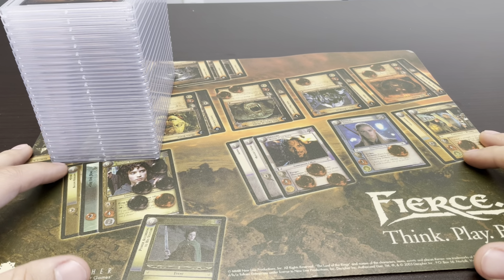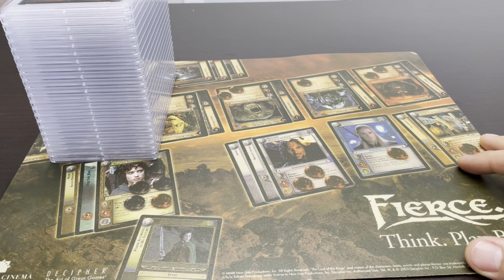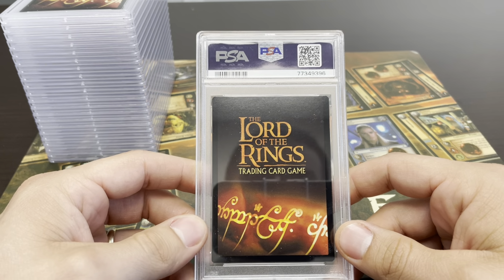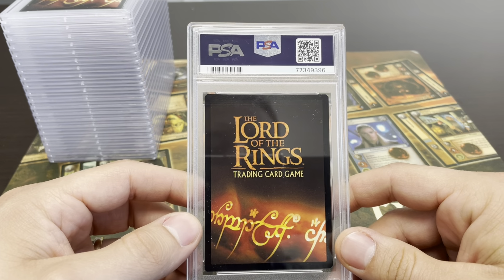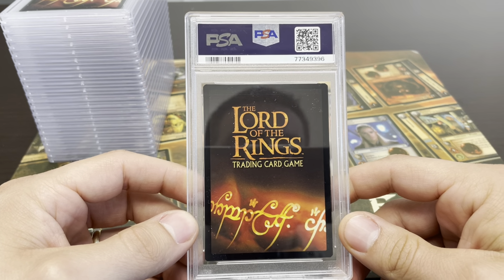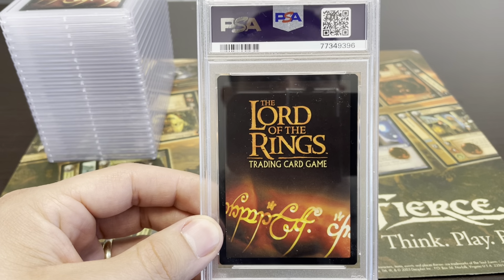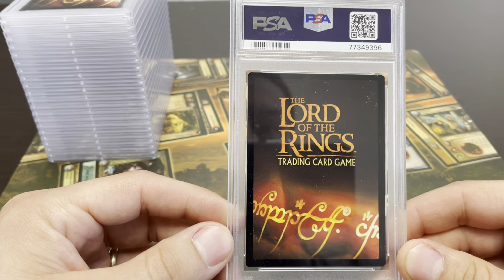How's it going, everybody? So we're back with my first Lord of the Rings PSA submission. Just got these back today, and just fair warning, I couldn't resist, and I looked at these grades online before they got shipped back. So just full disclosure, not going to be my first reaction to these, but first time seeing them in person. Definitely want to kind of analyze these with the grades that they got and see what's going on.